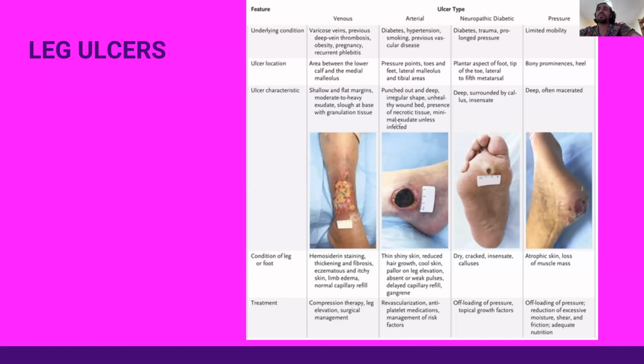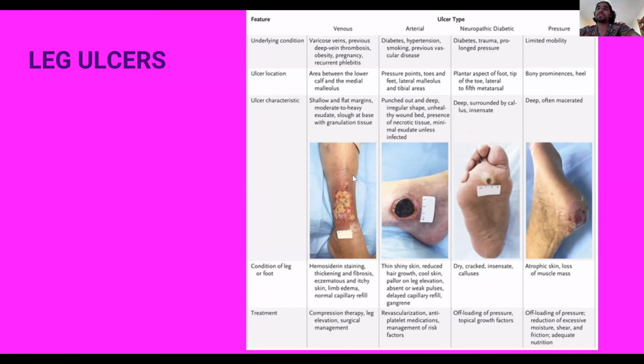Okay, so these are just leg ulcers. You guys have probably seen this and gone through this a lot, so I won't go through this too much. But here you got the arterial. So we'll go through the venous one. So that's usually on the medial malleolus. That's what it's generally described as. It's shallow with flat margins. And so the way we treat this is with compression therapy, leg elevation, and in more severe cases, surgical management. And then here we got the arterial, which you see more on the sole of your foot more times.